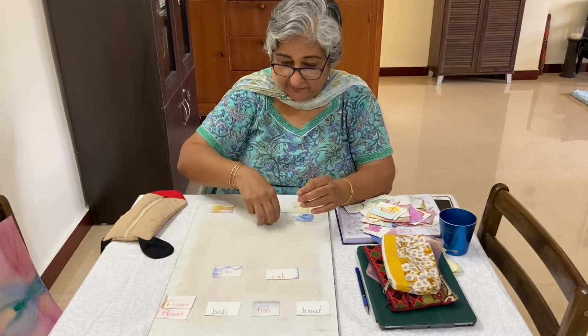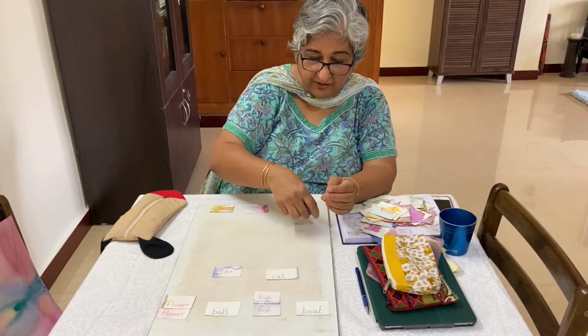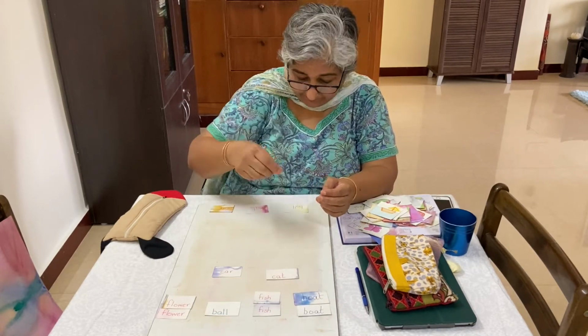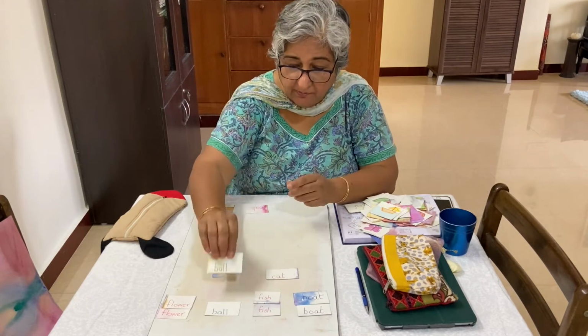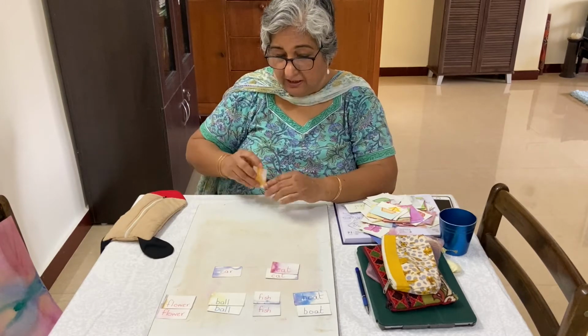Flower, flower. Fish, fish. Boat, boat. Ball, ball. Cat, cat. Car, car.